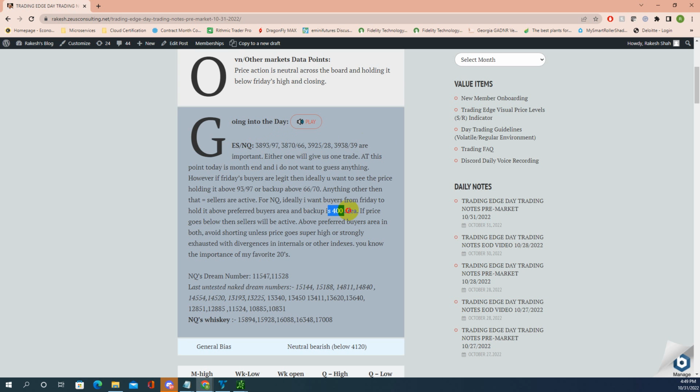NQ pretty much held above this area. So buyers were trying to hold this area, but from the 500 areas there were sellers. So it was a mess today, 100%, up and down. But we just have to rely on the real-time data and then take an action, right? So we'll talk about it when we go through the chart.